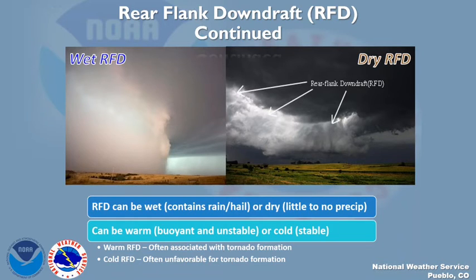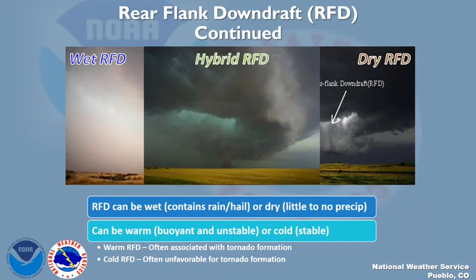Sometimes though, like I mentioned in the last one, you can witness a clear slot, but they can be wet as well, which will contain rain or hail. Again, could be very large hail, baseball size. It can be warm or cold, and if it is warm, it's often associated with tornado formation. If it is cold, it is often unfavorable for tornado formation. As you can imagine, the warm air, like it says, is more unstable. The cold is more stable, so depending on what it is, it will enhance it or kill it off. And sometimes, of course, it can have a little bit of both.